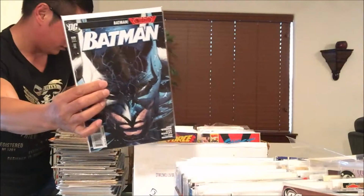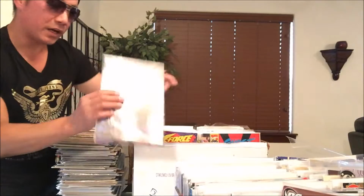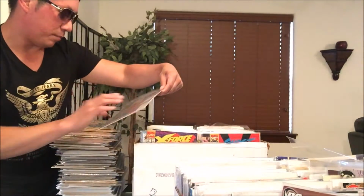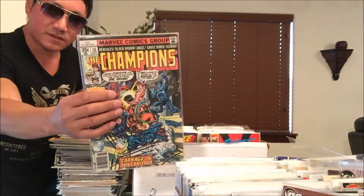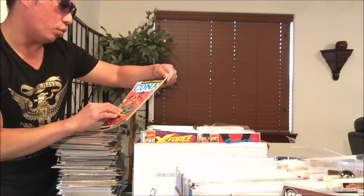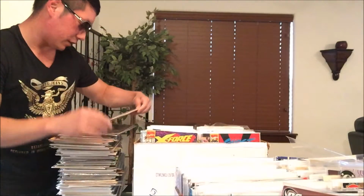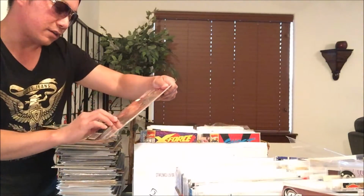I like this cover right here. Batman the movie special. Got Batman Gotham Knights. Another Gotham Knights. Batman Scarecrow on the front, 457. The Champions issue number 16. Ooh, that's pretty good. Conan the Barbarian issue number 1. Which one is this? Wow. Not really a big fan of Conan, but looks like I got doubles. And this is a special cover.